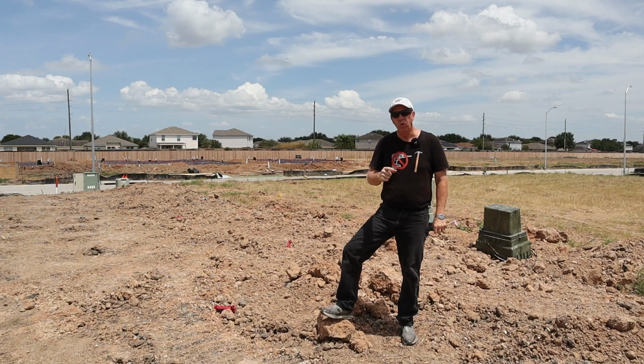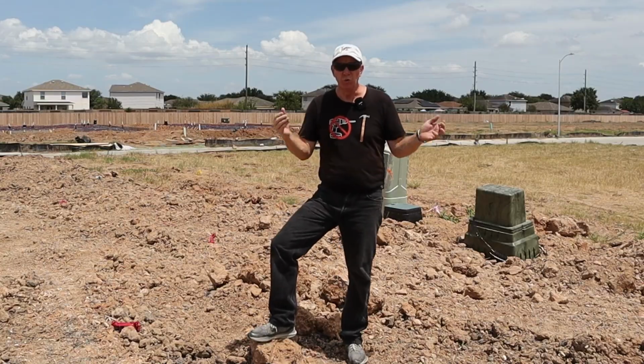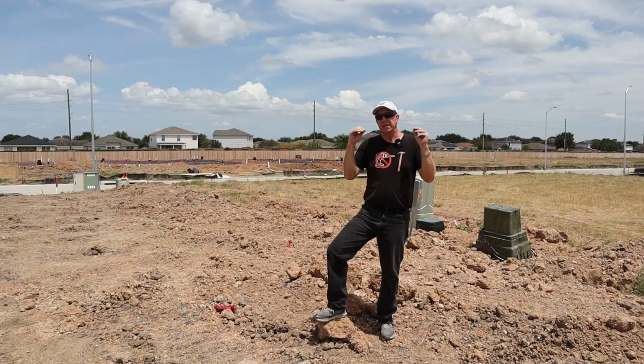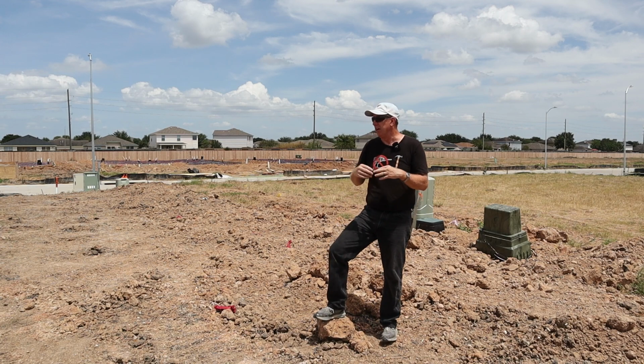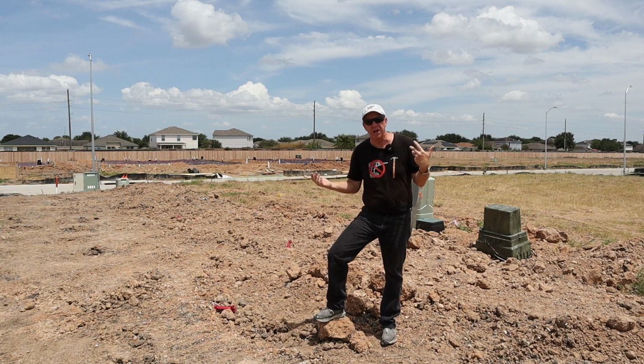How long after it's poured do they start building on it? You know, is it 2 weeks? Is it 2 days? Is it a month? That's important because you don't want to come by your house, the foundation's just been poured, and you're monitoring it for the next 2 weeks, nobody's around, you think they abandoned it.